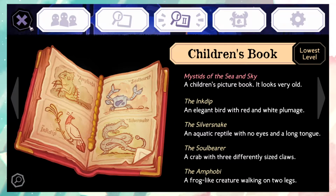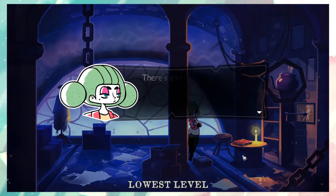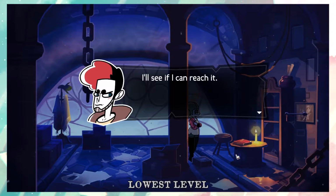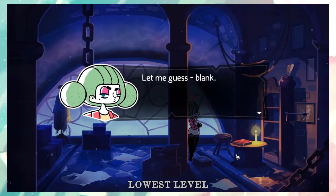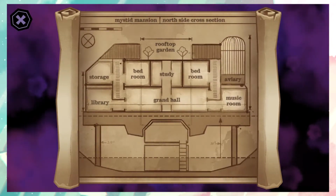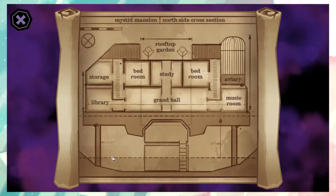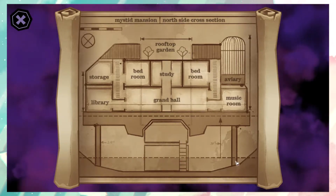What the heck? What does this mean? That's so weird. There's a roll of paper up there. I'll see if I can reach it. Let me guess. Blank. Unroll it. Why not? Ooh. So there's a ladder going down here. Here's lake water, and there's some beams holding it up.